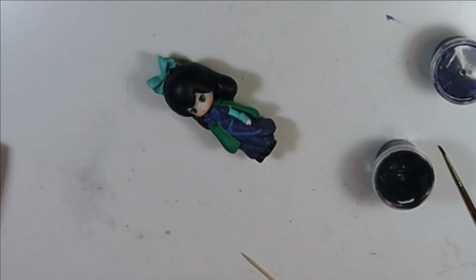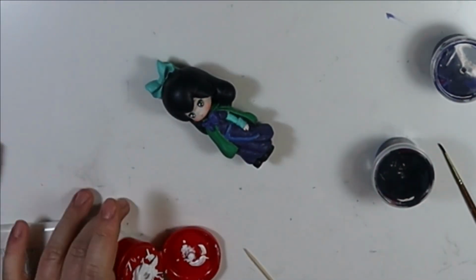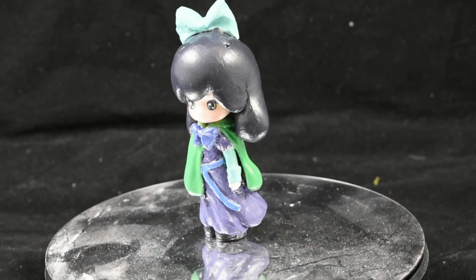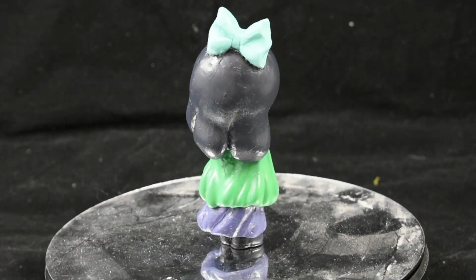I first thought about giving her some gradients as she had in the original design of the hunter boy thing, but in the end I was happy with her being a bit simpler.